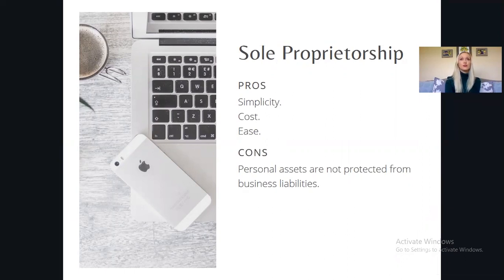Whether you go to the farmer's market and sell some necklaces that you made, you're a sole proprietor if you haven't registered a different type of entity. If you are selling virtual assistant services online and someone pays you to do that work, you are operating as a sole proprietor. So it's a very simple, automatic form of business.